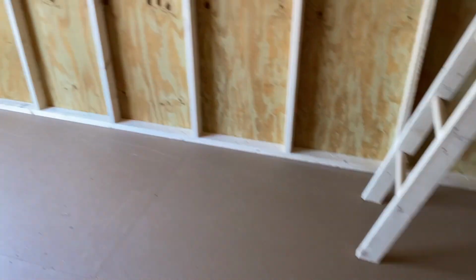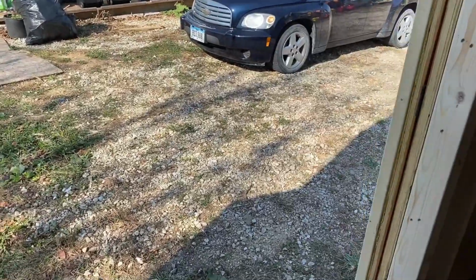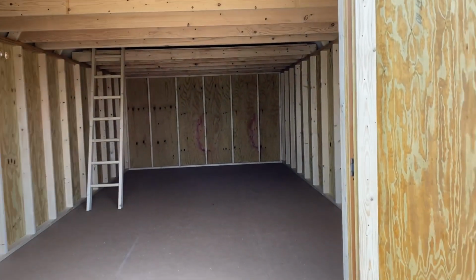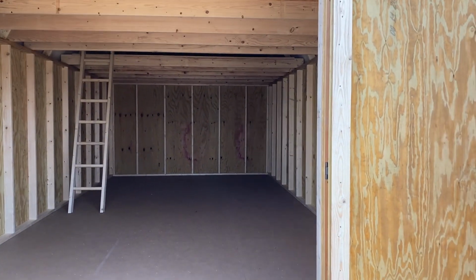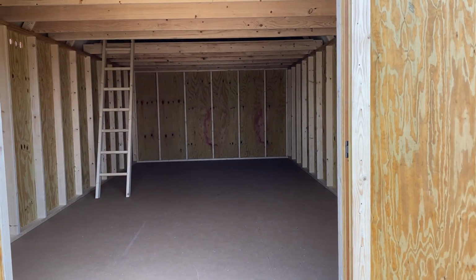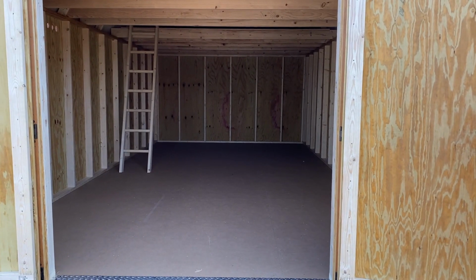This will be used initially for storage. We got some rolling shelves that I've made to store tools in that we'll put in here. And they will fill up a goodly part of it. And then I'll use the front of it as a workshop until the rest of it crowds me out.